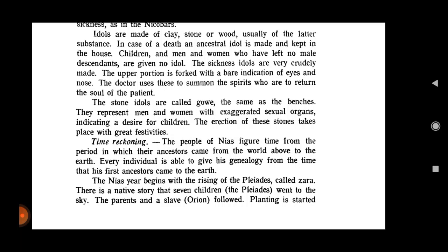The sickness idols are very crudely made. The upper portion is forked with a bare indication of eyes and nose. The doctor uses this to summon the spirits who are to return the soul of the patient.